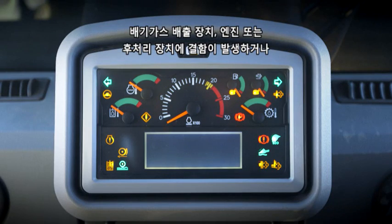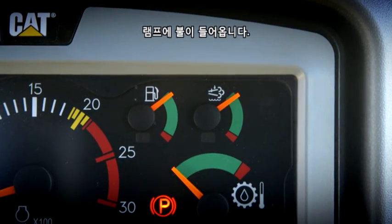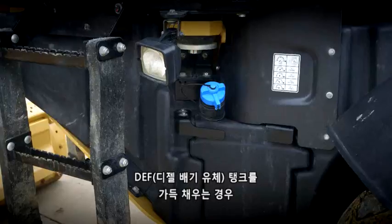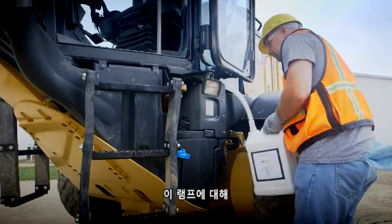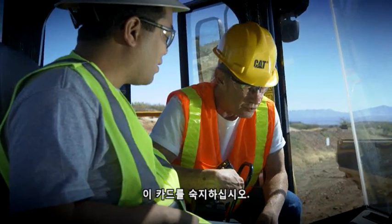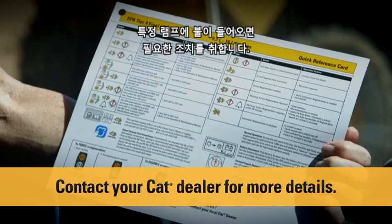These other lamps will illuminate if there's any emission systems fault or engine or after-treatment fault, or if the DEF tank gets low on diesel exhaust fluid. The good news is you probably won't have to worry about these lamps, especially if your machine is set to regenerate automatically and you fill the DEF, or diesel exhaust fluid, tank at the same time that you fuel up. That is good news. It is. I can't emphasize how important it is to know your lamps, Edgar. I would highly recommend learning this card right here. It's got all the details for you.